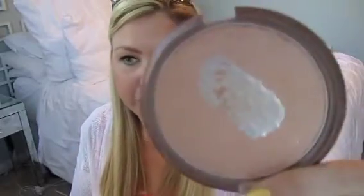So next is something I think I've talked about before, and it's from Wet n Wild, the Color Icon bronzing SPF 15, in the color Reserve Your Cabana, and you can tell I have used it. It's considered a bronzer, but to me, it's too light for a bronzer unless you're very, very light skin.